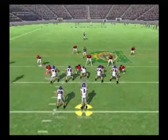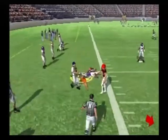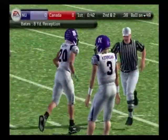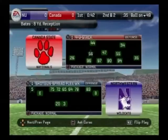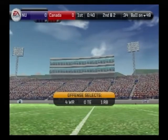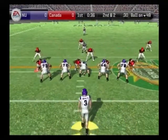Number 3 is back in the gun. 1st down, looking to throw. He throws it. Finds his receiver. The defense looked a little lost on that one, Kirk. Yeah, they did, Brad. Nice recognition here by the quarterback to see that confusion and then take advantage of it. From their own 49-yard line. 2nd and 2 coming up here.